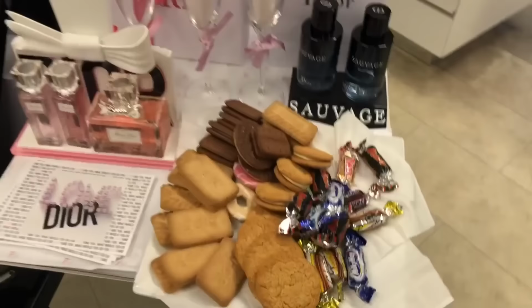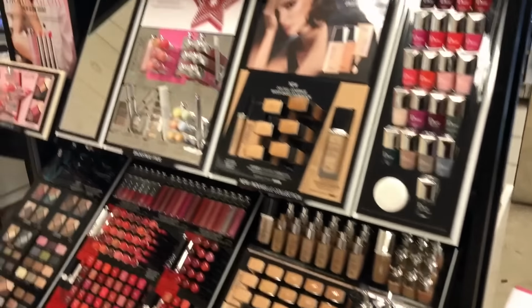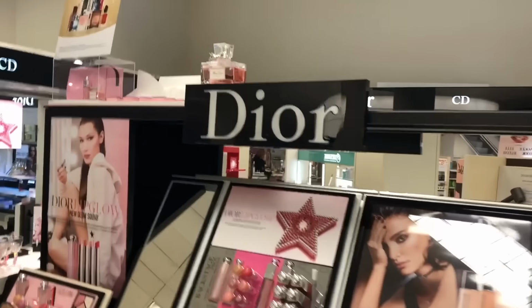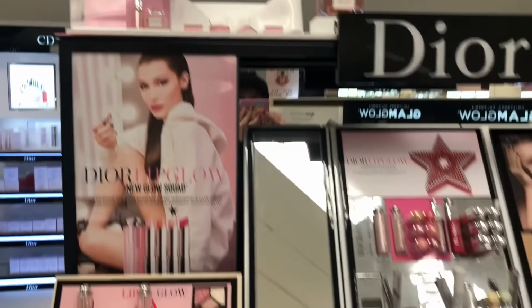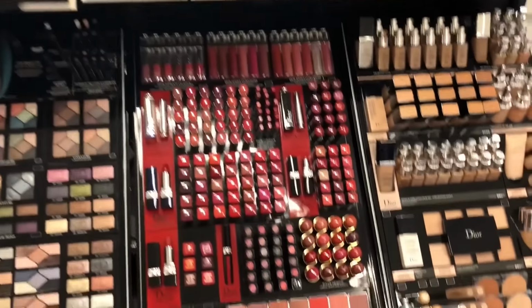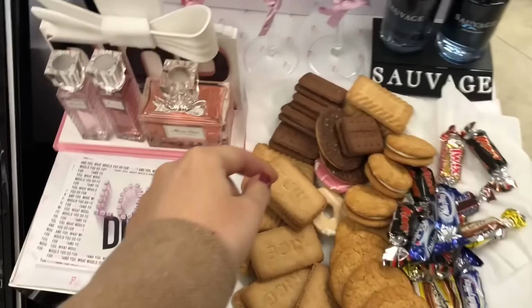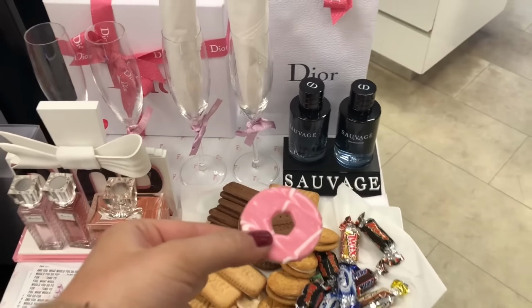Alright guys, so I'm with Dior and I have a promotion with Sweet, and I'm getting one of the Blooming Bouquets, the fragrances, not a new one, but it's like a rollerball, and they'll give me this makeup bag, which is really cute as well. I'm gonna go for this, Sweet. I really want the pink one. Oh my god, look at the pink one.